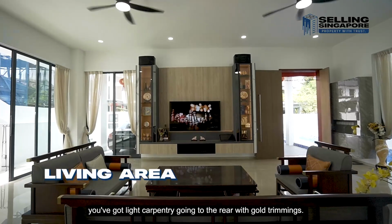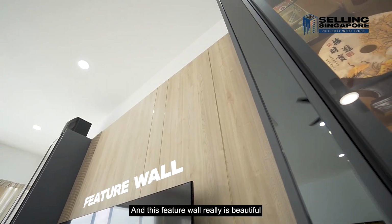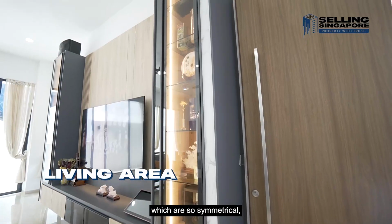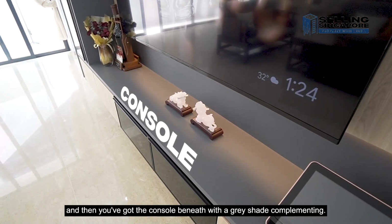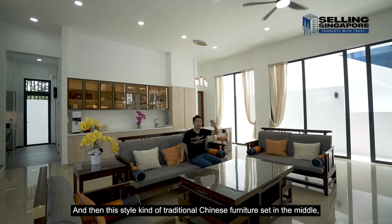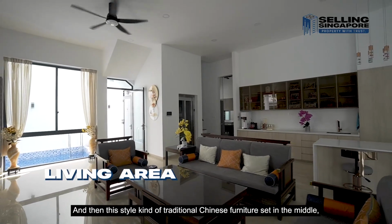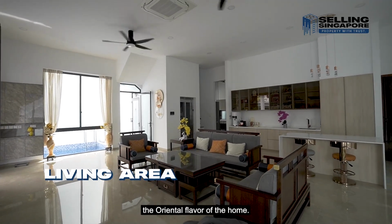You've got light carpentry going to the rear with gold trimmings, and this feature wall really is beautiful because you have two slabs of carpentry side panels which are so symmetrical, and then you've got the console beneath with a grey shade complementing, and then this style, kind of traditional Chinese furniture set in the middle of the home, really brings out, you know, the oriental flavor of the home.